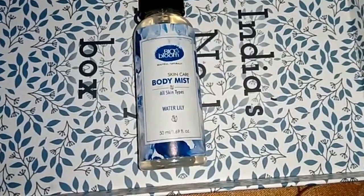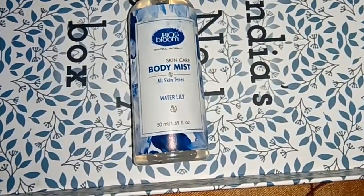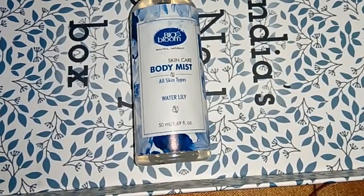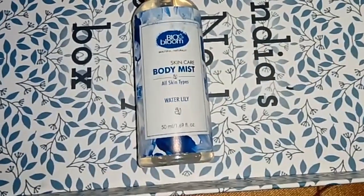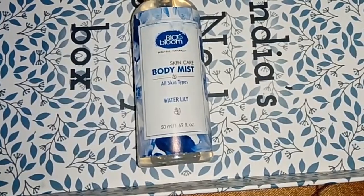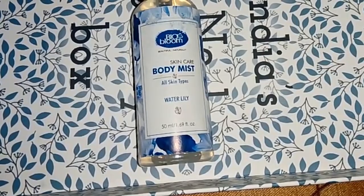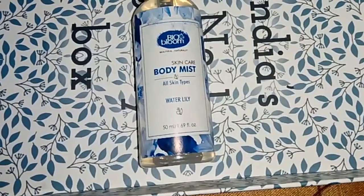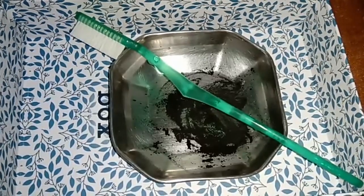How can we forget this Bio Bloom Body Mist? I've stopped using all my deos, all my scents, all my perfumes, all my body deodorants. Now I just sincerely use this body mist and it's awesome. It's a natural fragrance, and actually it's a fragrance. It's not some diluted water. I loved it. Alright guys, so I'm leaving you with this clipping of that charcoal powder.